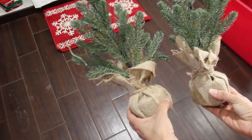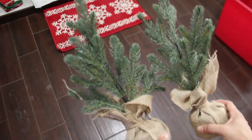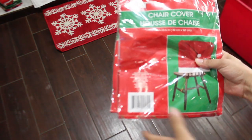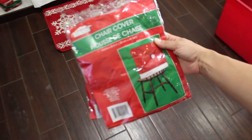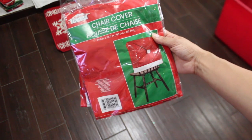Love these really rustic little trees covered with burlap at the bottom. I don't remember where they're from though. Last year I bought a few of these covers from the Dollar Tree. They're chair covers, but it just sucked because they didn't fit my chairs. My chairs were a little too wide.